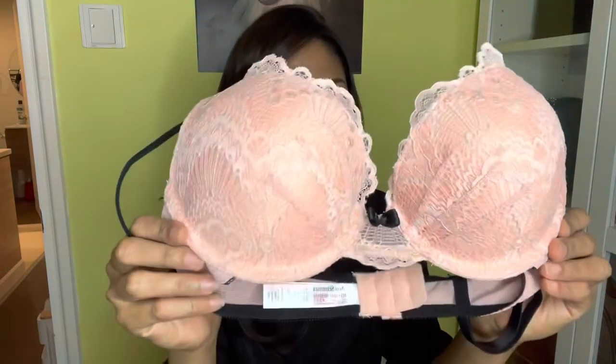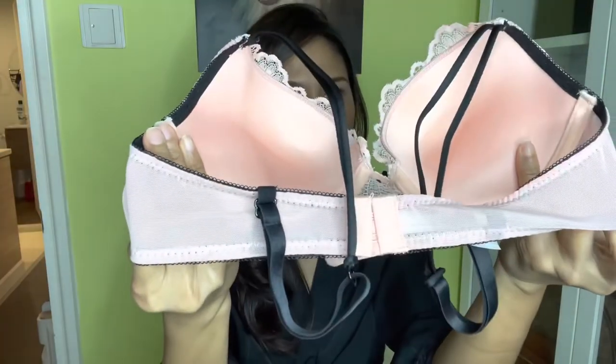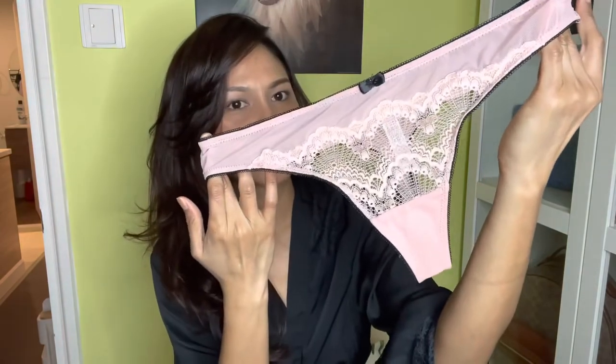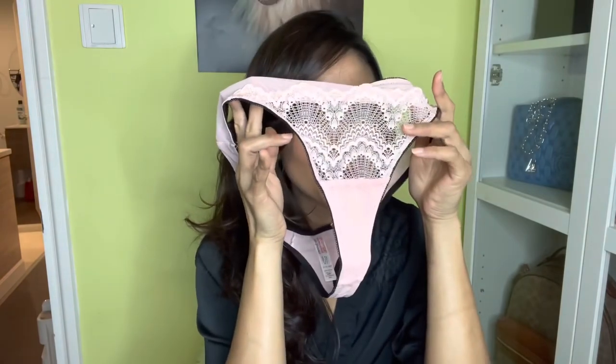And so the next item that I'm going to try, this is the bra. This is also the same as the first one. It's also called Kyra. It's black and peach. I love the lace. That's the front and the back. That's the back. There's three hooks there. So is that. Ooh, sexy. And look at that, it's see-through there.